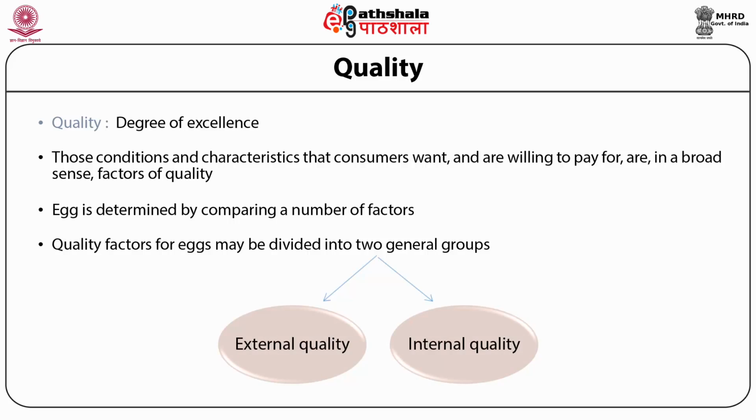Immediately after the egg is laid, the internal content and structure begin to change. This is a continual, irreversible process, and even the most carefully controlled storage conditions can do no more than slow down the rate of deterioration. The main changes which occur are outlined.